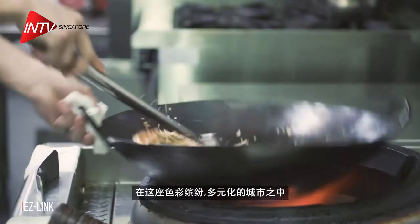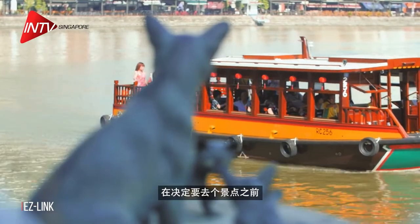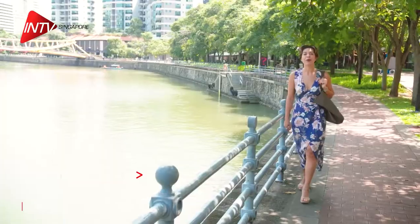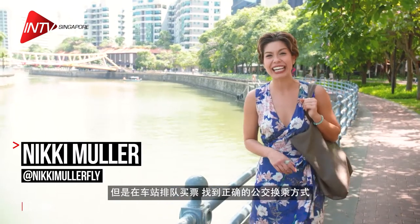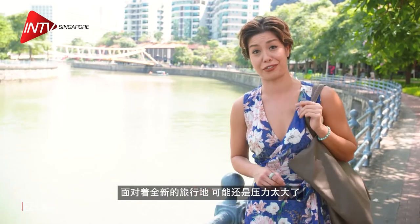In a city of 1,000 tastes, colors, and experiences, before you even get to where do I start? First, you gotta work out how to get there. Well, you're lucky. Singapore is pretty efficient. But queuing up for a train ticket or getting the exact change for a bus or just traveling around a new place can be stressful.